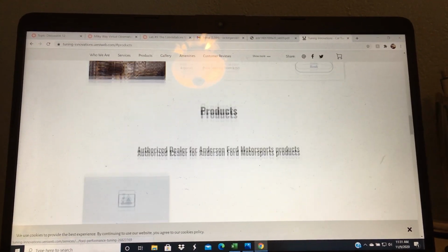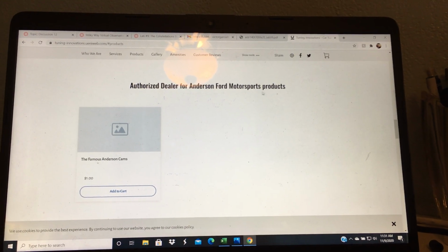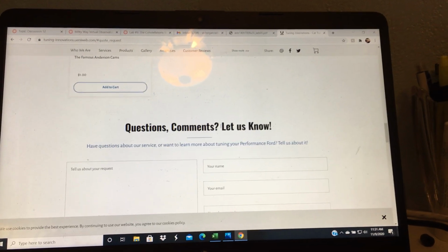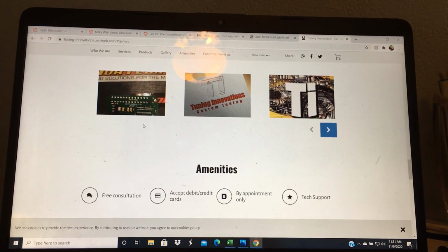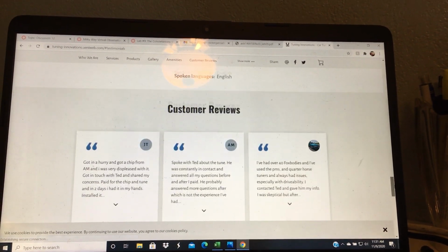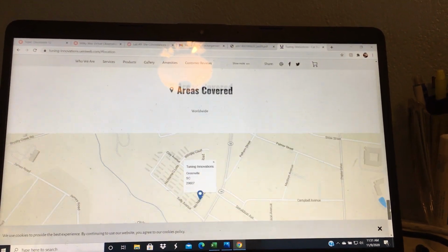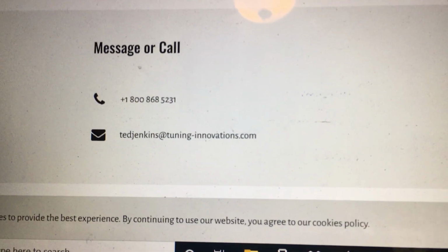You can see he's also a distributor, authorized dealer for Anderson Ford Motorsport products. Let him know if you're interested in some of those products. But I'm just gonna say that for the price, it's well worth it if you have a 94, 95 Mustang. Best money I've spent on it, hands down. There's his contact info.